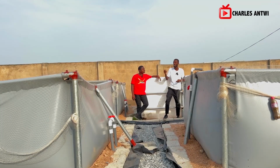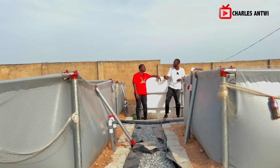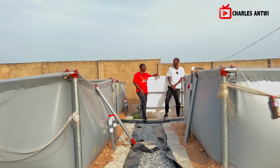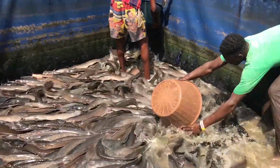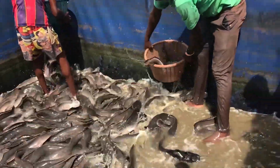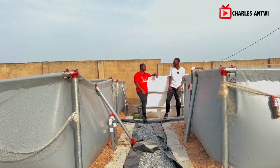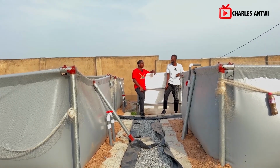Someone spending 100,000 or 200,000 to set up a farm is nothing for him, but probably you spending 10,000 is something to you. So if I say start small, small will mean 10,000 to someone, and small will also mean 1,000 pieces or 500 pieces to someone else. You just watch your financial strength, start with something meaningful, and then scale up afterwards.